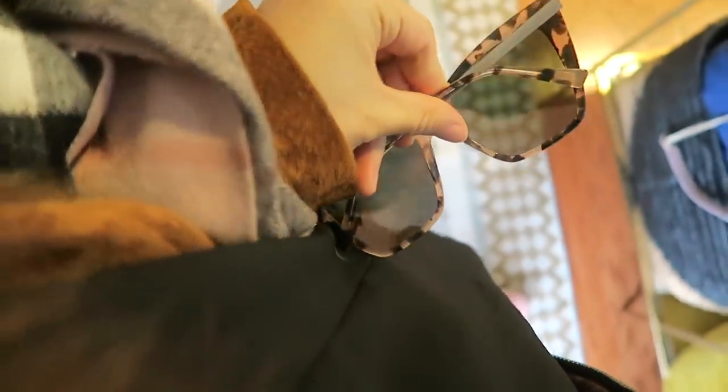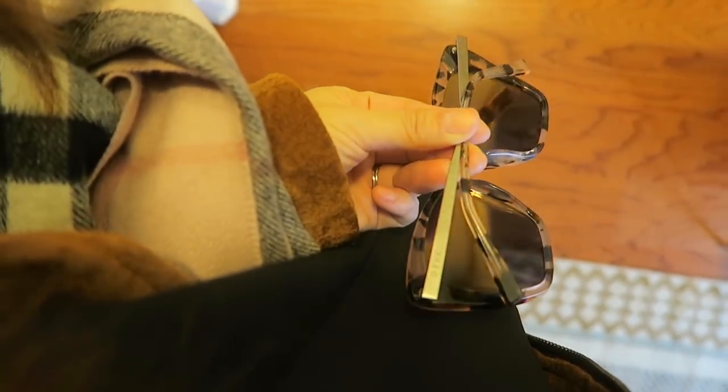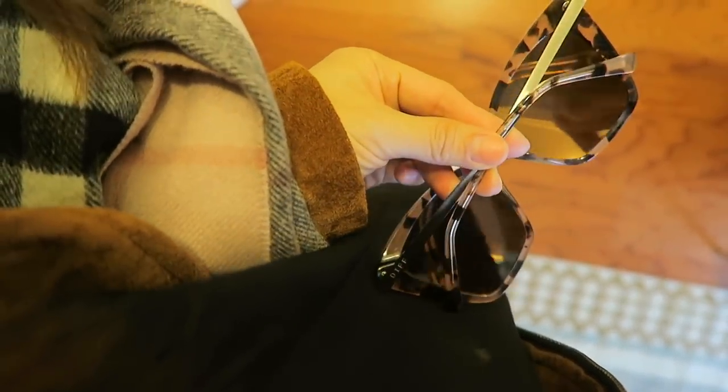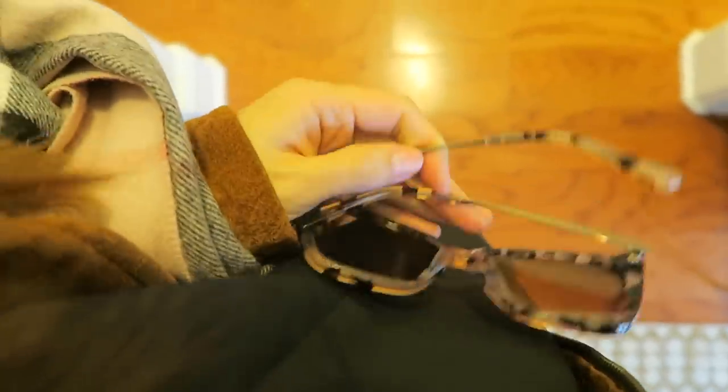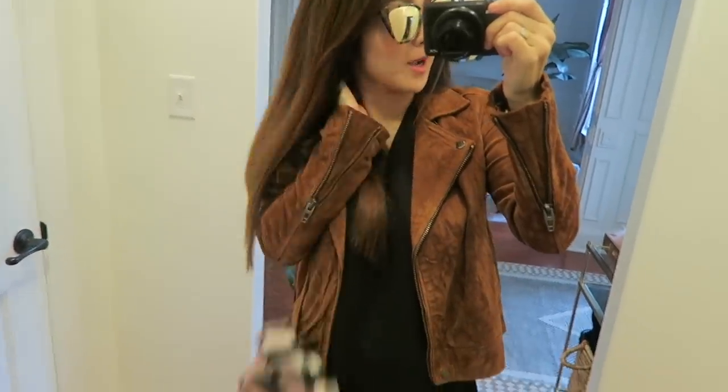And these are the sunglasses. They're new and it's called DIFF. I think it says it on the back. Very solid. It's not gonna break the bank. It's a really good price. Today we're going to get my hair done.